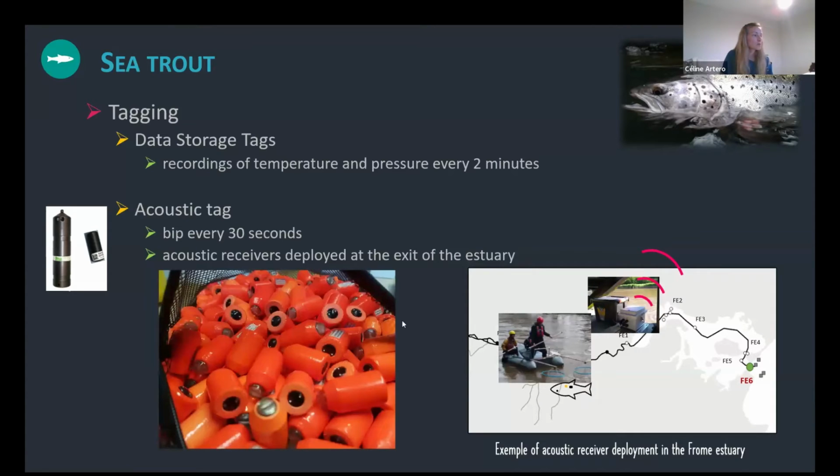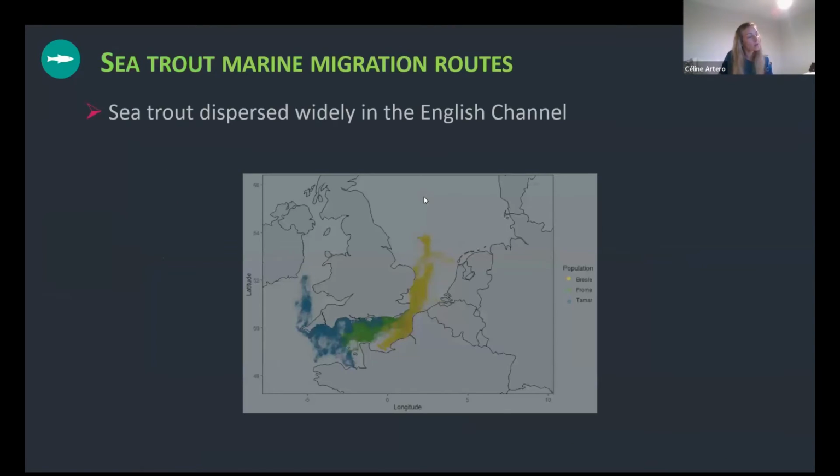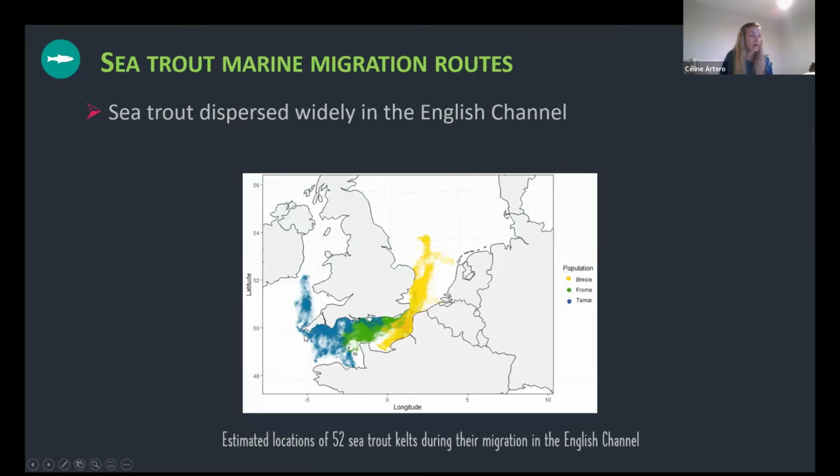So thanks to all this information, we can try to geolocate the fish. It's a kind of estimation of where the fish was. And so we've got these results. Here you've got a map of where the sea trout we tagged went in the English Channel. You've got in yellow the fish that we tagged on the French river.